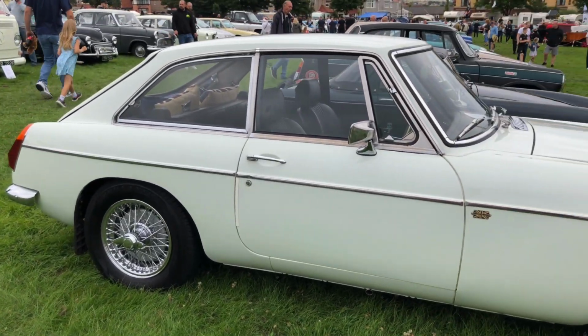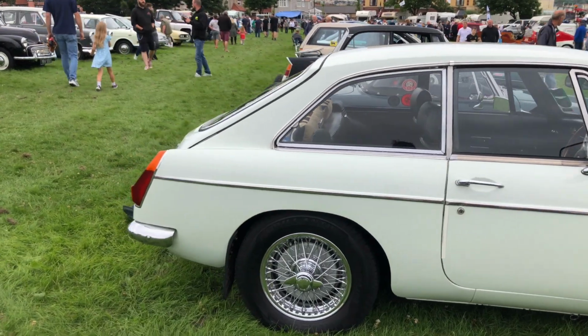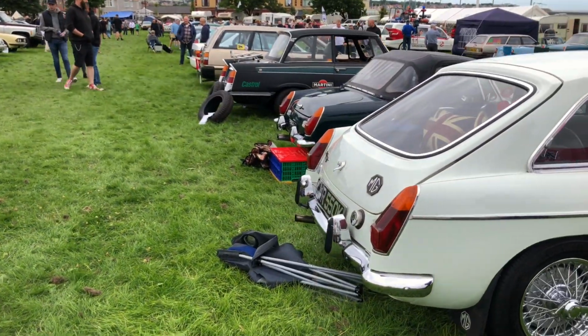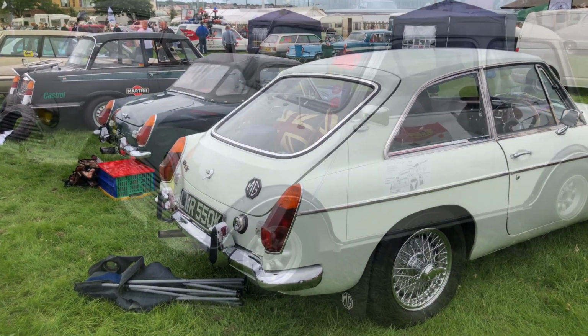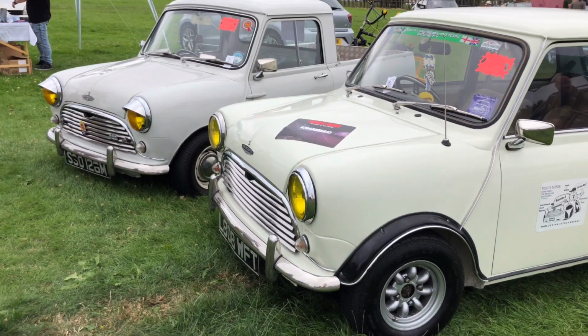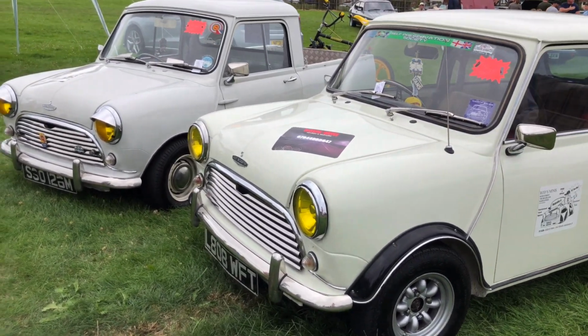Just a lovely colour. Kept in lovely condition. Two Minis, one is a pickup, again lovely, just two lovely cars.